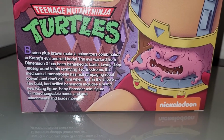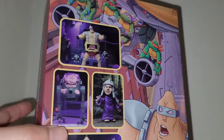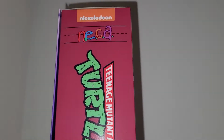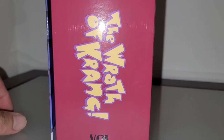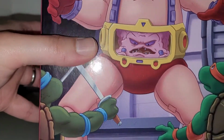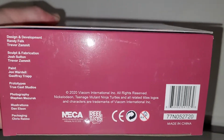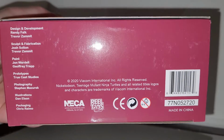So there we go. We have some bio of Krang. I like the packaging. Honestly, I wish these things were not Target exclusives. You know, there's a lot of channels who've been talking smack about this kind of product. Basically, they call them Target employee exclusives. And some people call these products NECA for NECAphiliacs, or something like that.